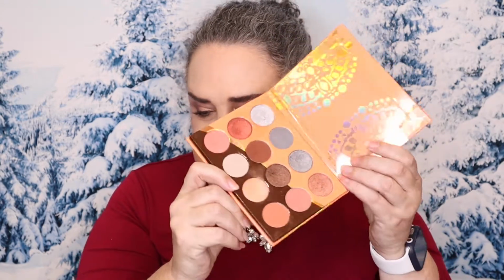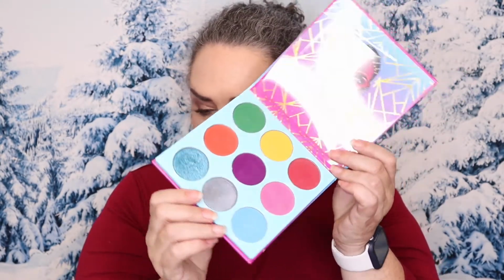Like that one. I think I am going to get rid of the coral one. I just don't reach for it that much. I'd rather see somebody else get some love. I love this palette. This is the Warrior 3. Again, it goes really good with that other rainbow one.